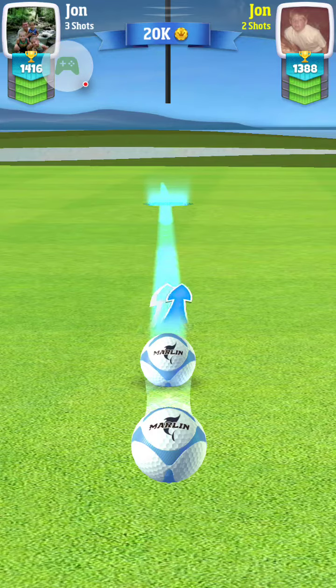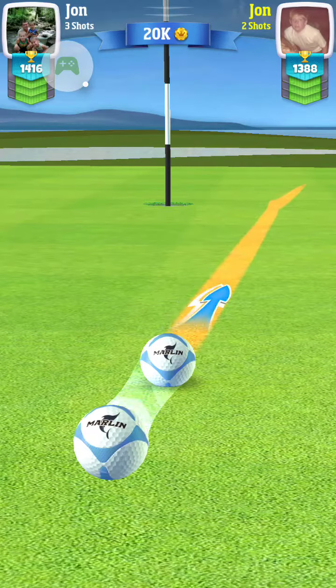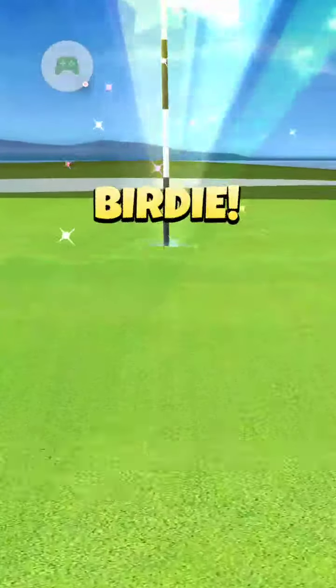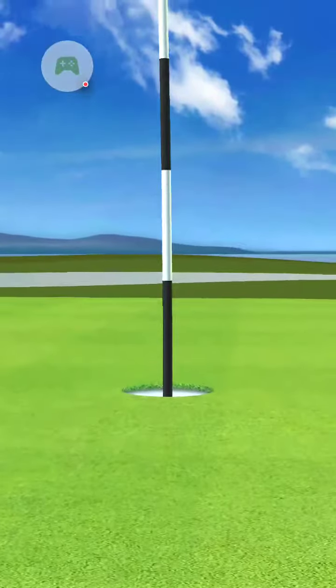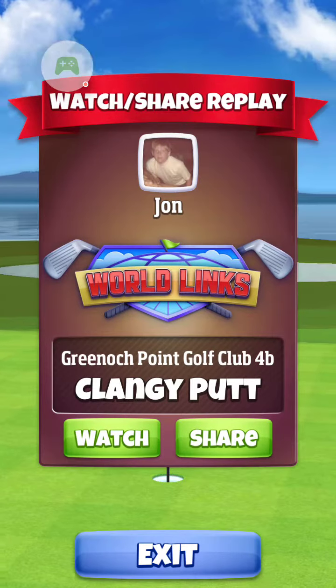All right, let's take a listen here. Put your ear to the speaker, the stereo speakers, or put your headphones on. I heard it. Oh, yeah. I heard that clang. Clang, clang, clang with the trolley.